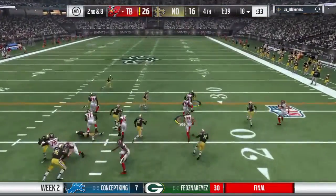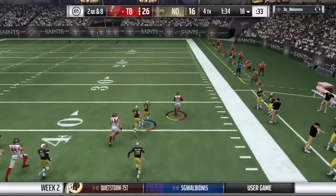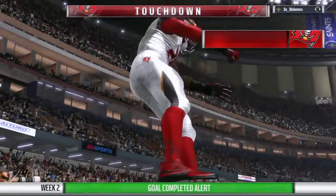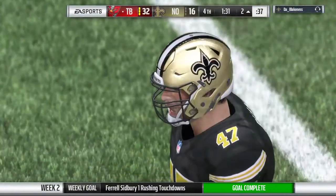And they'll run it here. And some room to maneuver. And now nothing but green ahead of him. The 20. Touchdown, Tampa Bay. A big play there. 81 yards.